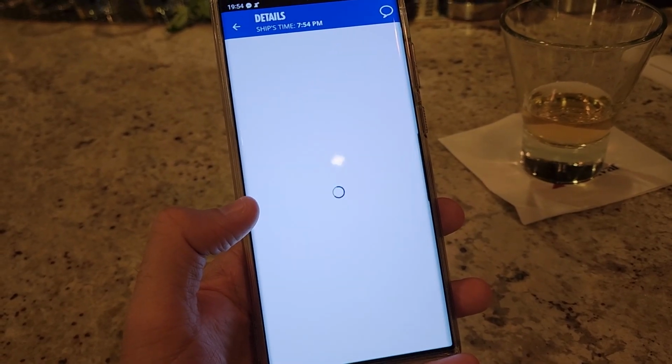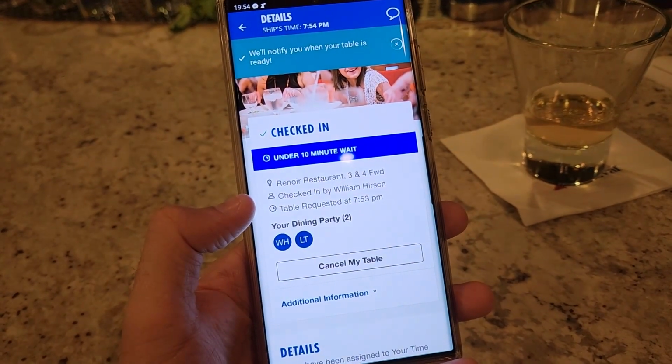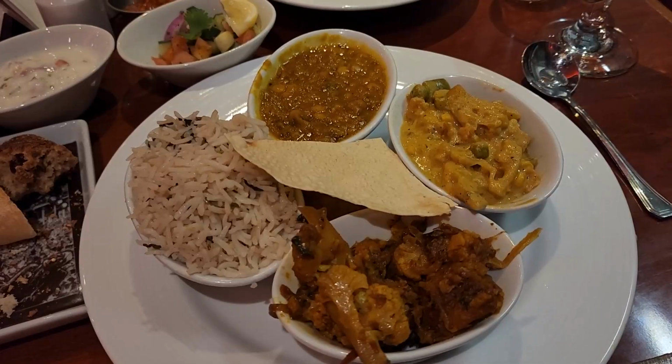Check in. Under a 10-minute wait, so we're going to head there right now. I'm waiting outside of the dining room. I mean, that's not the dining room. Dining room's over there. And we just got a notification in the app saying our table's ready. So it's time to head in.